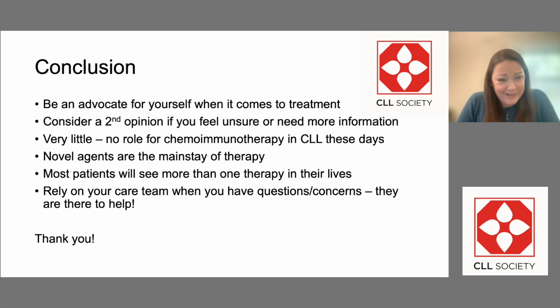So in conclusion, be an advocate for yourself when it comes to treatment. I firmly believe that your specific CLL should be explained to you, considering all factors of who you are as a person, and not only the results of blood testing. If you have questions or concerns about treatment options, I do recommend that you seek a second opinion. It is not an insult to anybody. It is your life, and you should have all the information that you deserve.